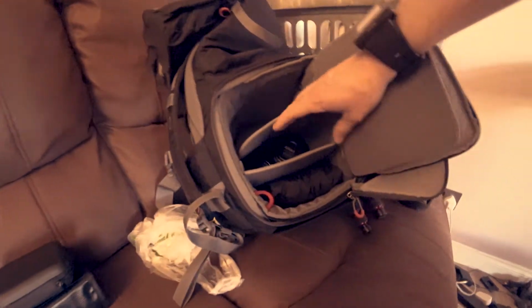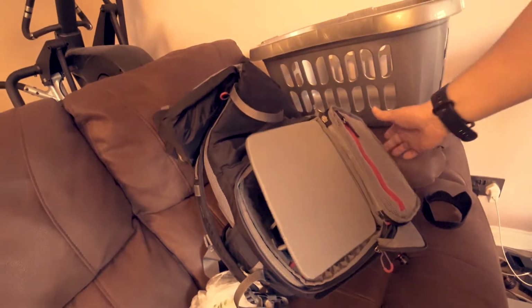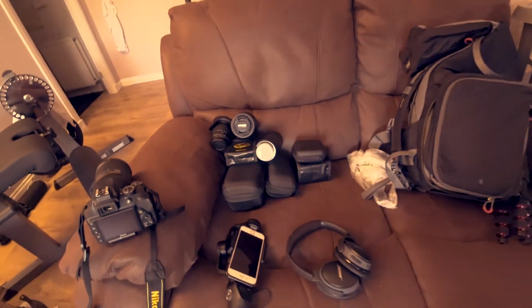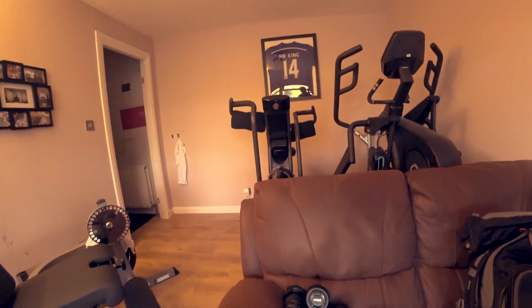And I'm also going to take my two prime lenses, the 35 and the 50, which will allow me to get some nice B-roll footage. And I'm going to leave the Mavic at home today. Normally I would take that, but it's not charged up, so I'm going to leave it at home.